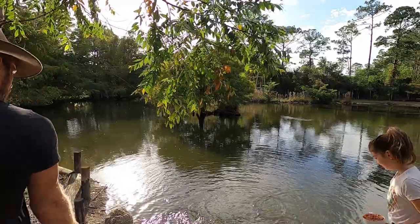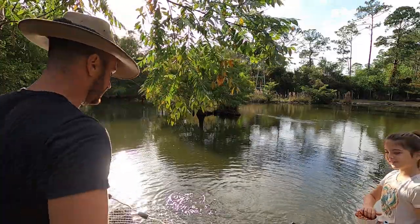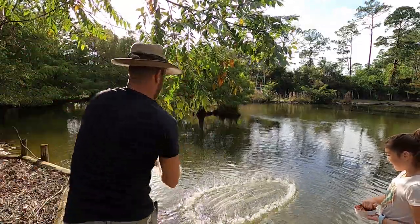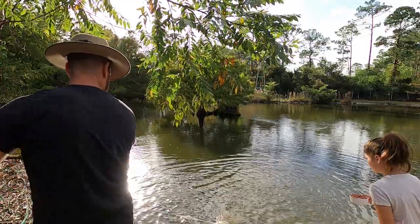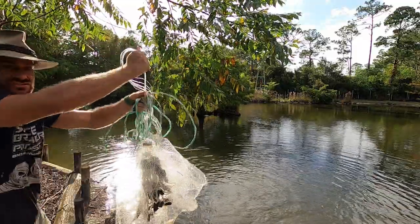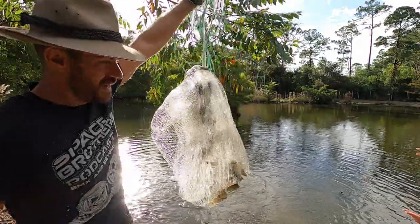We want fish. We don't want to get the turtles, but every once in a while you wind up getting a turtle. That's not pig nose. That's actually a soft shell. So let's get our first catch of the day. Let's see, oh look, we got a lot of fish. Oh my gosh, look at all these fish, guys. You could just throw a cast net right in the water and catch all these fish.